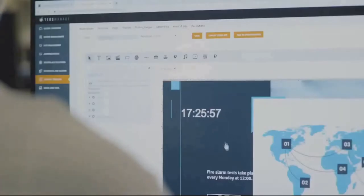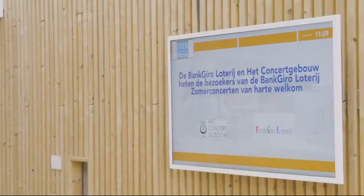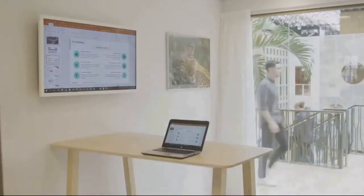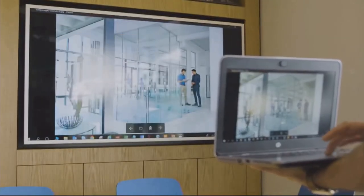I can create content for one part of the building and then create content for a different part of the building. TEOS Manage is very flexible for showing content on different screens. I make special groups, so one content is not displayed on all the screens. In our old office, we didn't have anything for presentations, and if we had a presentation, it had to be wired. When we came here, we said to each other, we don't want to have wires anymore. Everything has to be wireless. TEOS Connect is very simple to use and very easy to learn. Everybody who has seen it once can do it on their own, so no extra training is necessary.